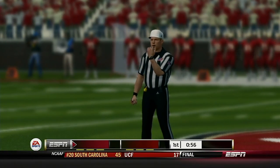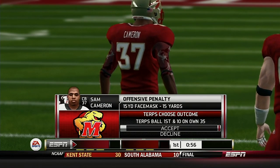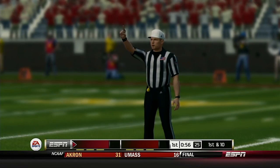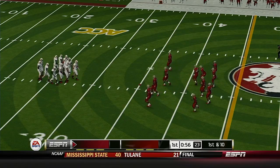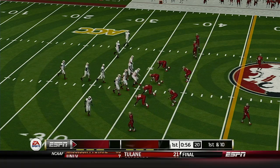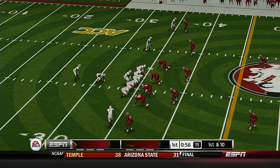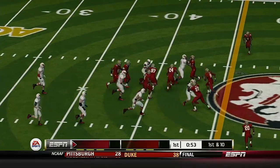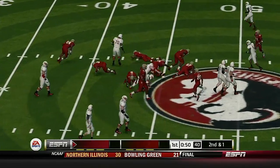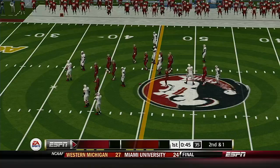Personal foul. Face mask. Defense. Still first down. From their own 35-yard line, it's first down. Maryland has a 3-point lead. It to the 44, and the halfback picks up 9 yards on the delay. That brings in second and 1.